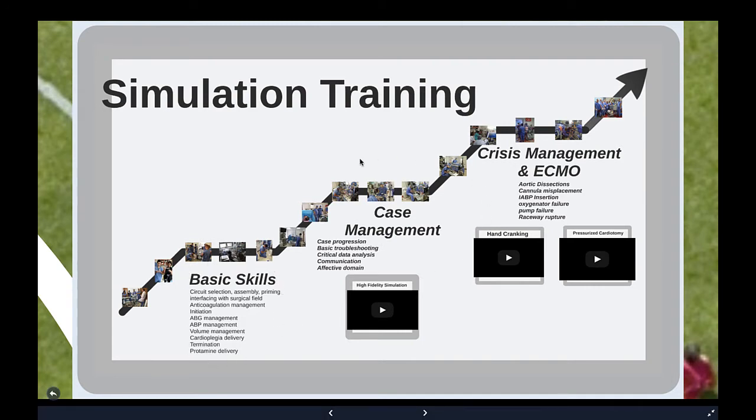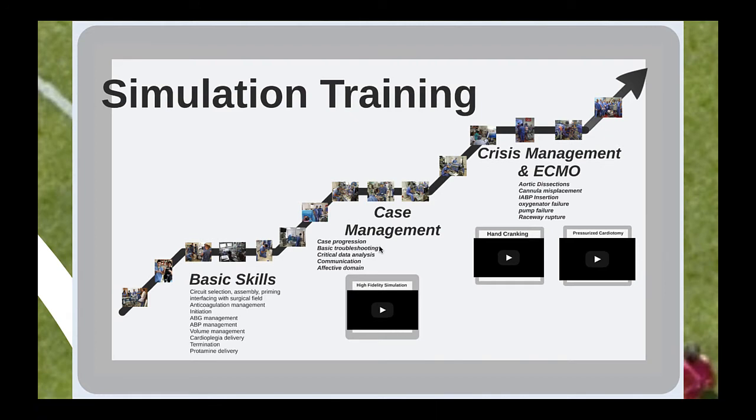In the second semester, we move on to case management. Now that you have practiced the fundamental skills you learned in semester number 1, we can apply those fundamental skills to specific cardiac surgery procedures. One of the benefits of training in the simulated environment is that you can control the clinical caseload. That's not at all how an operating room works.